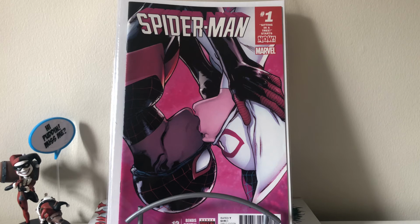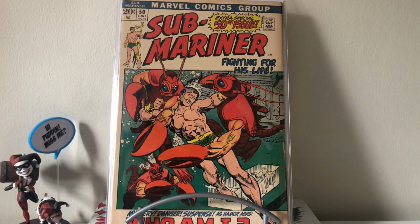I was surprised to see this in their bins, because they don't really have any old bronze stuff in their bins. Most of it's on the wall. So I was really shocked to find that just in the regular bin. Normally it's all new stuff, a lot of Rebirth and maybe some Copper Age. But anyways, that was in the bin for $5. Submariner number 50, first appearance of Namorita. Book goes for a little bit, so I'm pretty pleased.